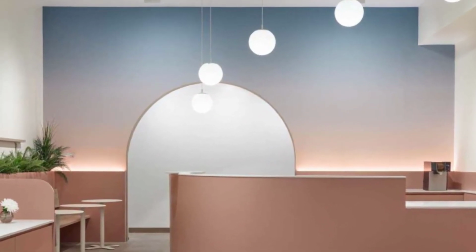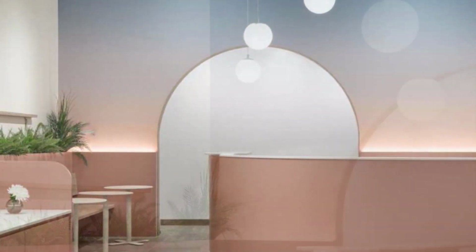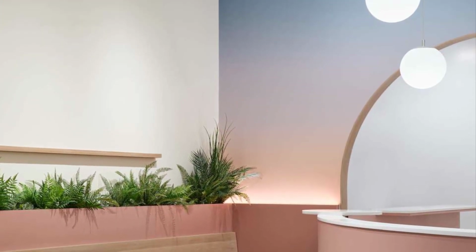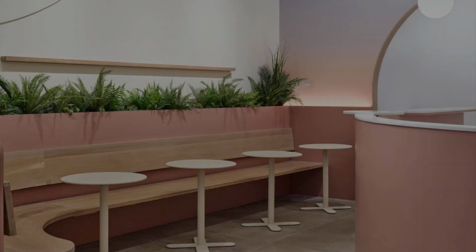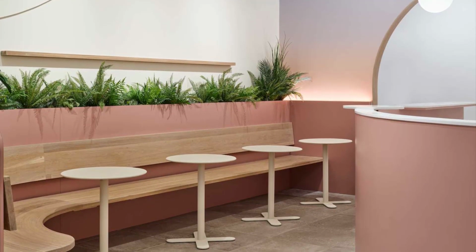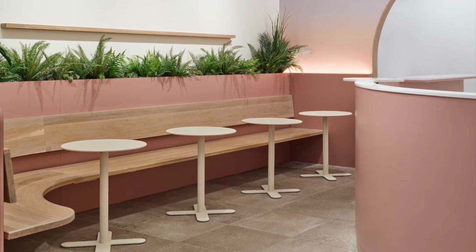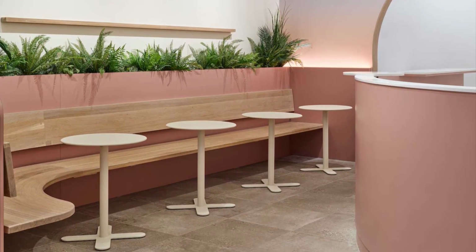Subtle hidden lighting adds a soft, indirect light to the space. Throughout the cafe, surfaces are covered in blush color laminate, which echoes the Lazy Sundaes brand color and further immerses the cafe in a rosy hue.